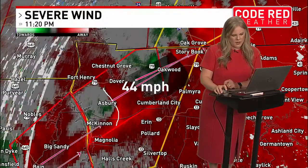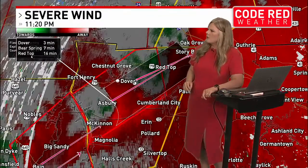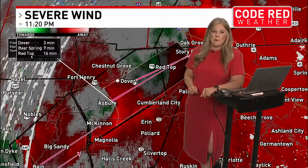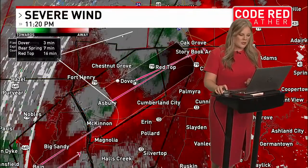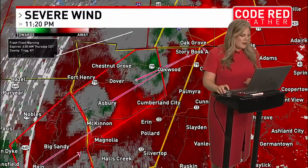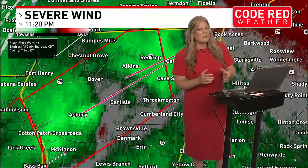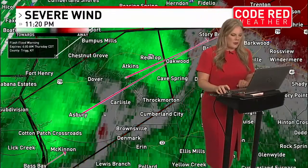So southern Stewart County, moving at about 45 to 50 miles per hour, puts it in southern portions of Dover in the next couple of minutes. Bear Spring in 7 minutes from now. Red Top about 16 to 17 minutes from now, expecting that line to move in. So for folks in Stewart County, heads up, this is moving your way and still has had a history of maybe a little bit of pulsing, even some rotation right around Carlisle and Asbury.